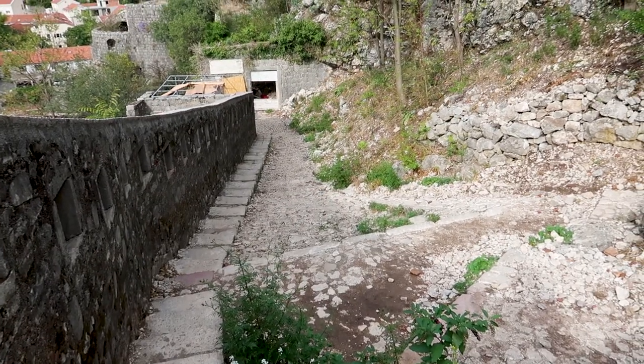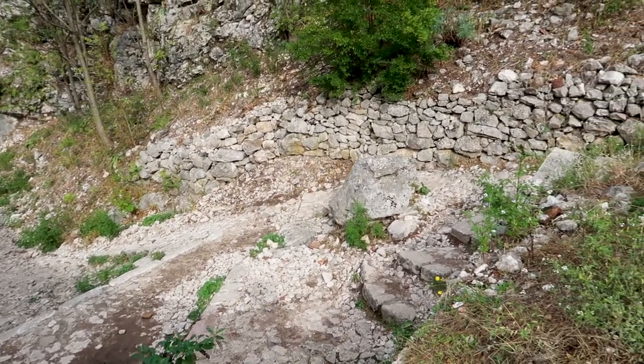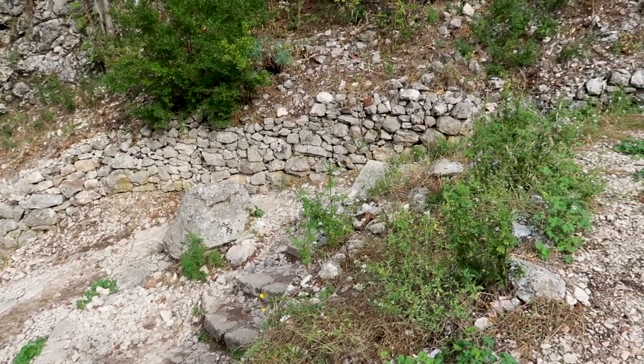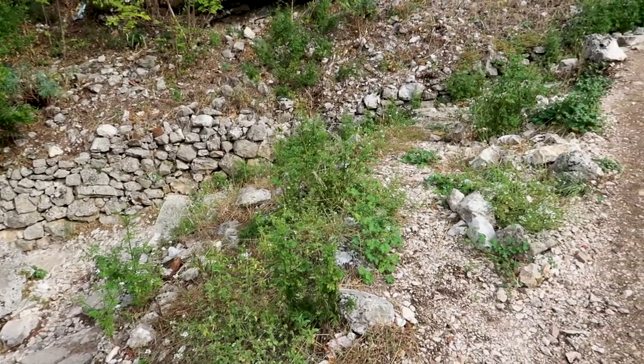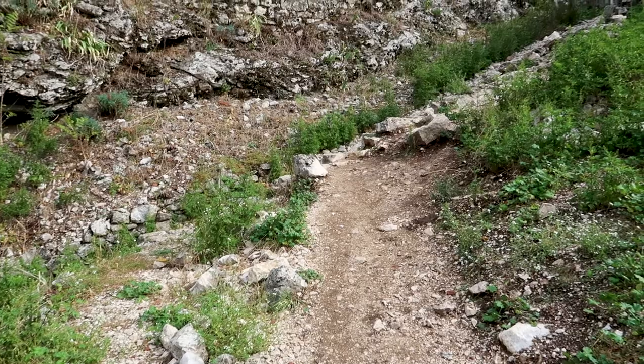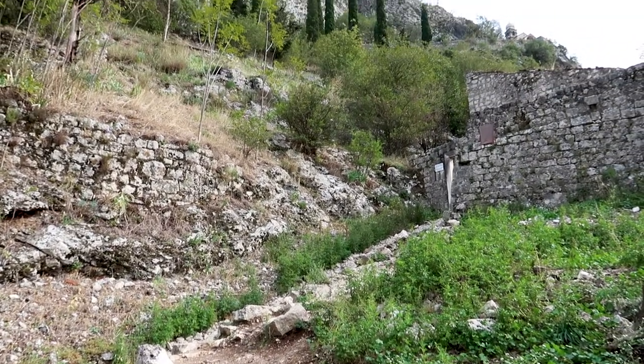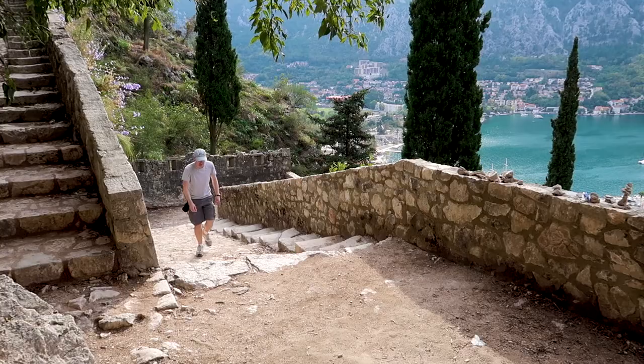So begins the hike. €8 to get through the gate, and for that you get 1,350 steps. I'll pass the Church of Our Lady halfway up, and right at the top, somewhere up there, is St. John's Fortress.